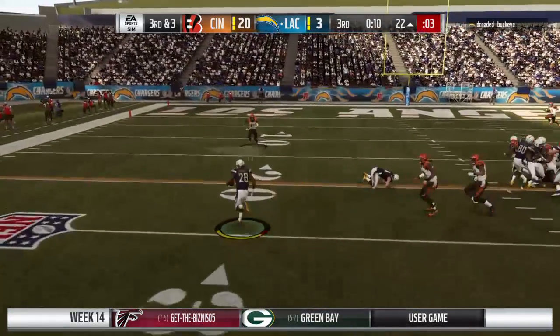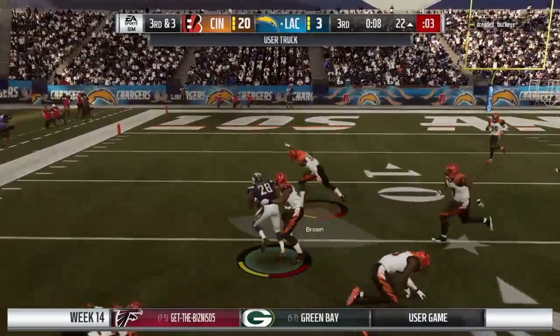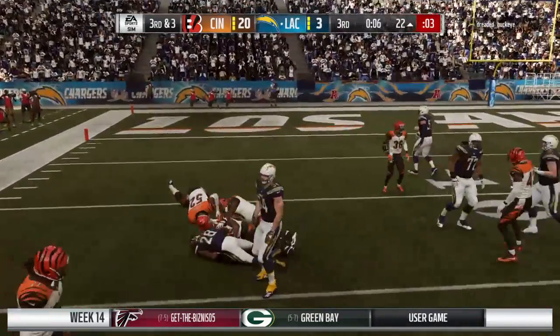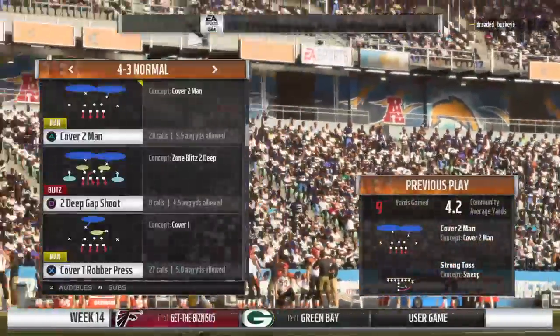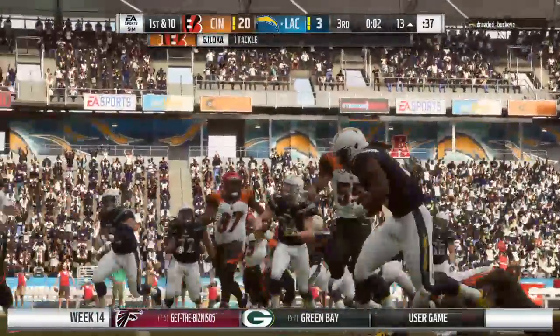They'll try and run it. Here's Gordon. And he takes it down to the 13 and picks up the 1st. It's a 9-yard gain, and it keeps the drive moving.